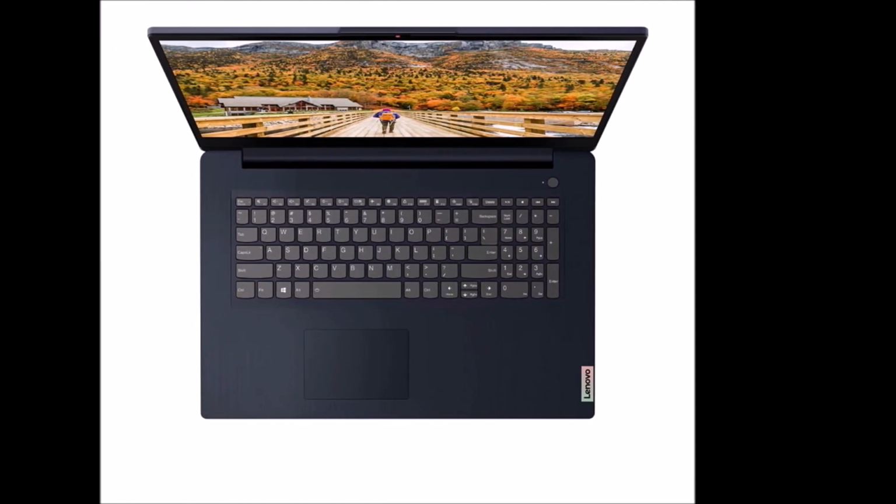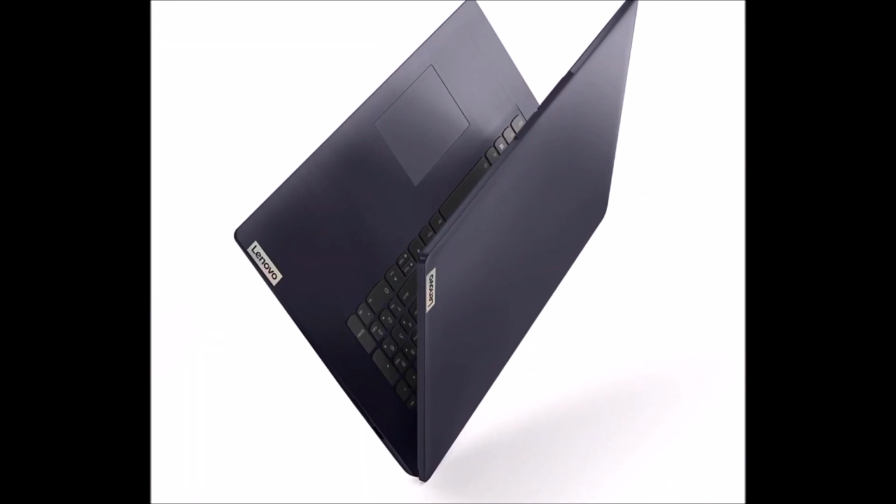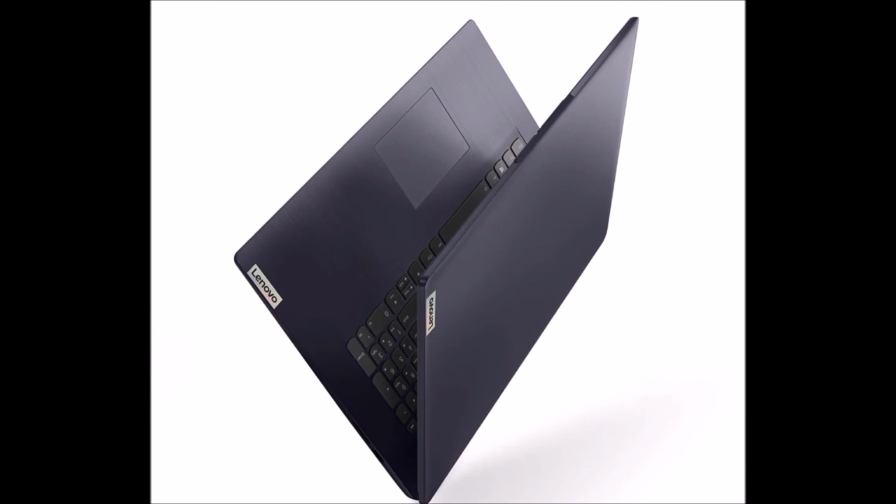The Lenovo Ideapad is driven by Windows 10 Home operating system that is good for protecting your system from all misbehaving and harmful applications.